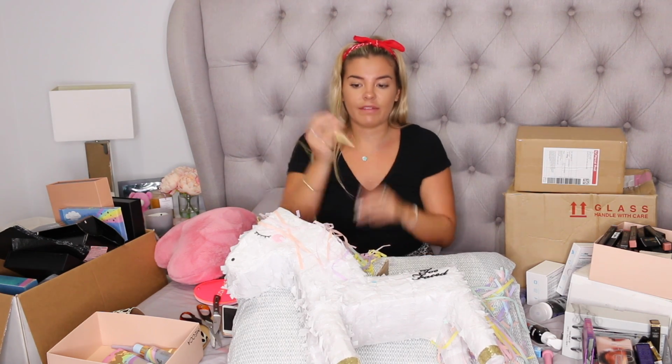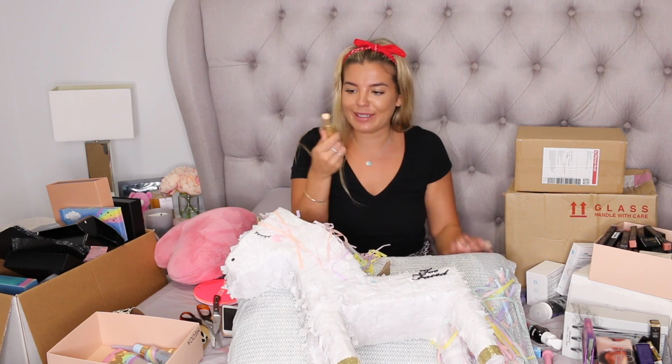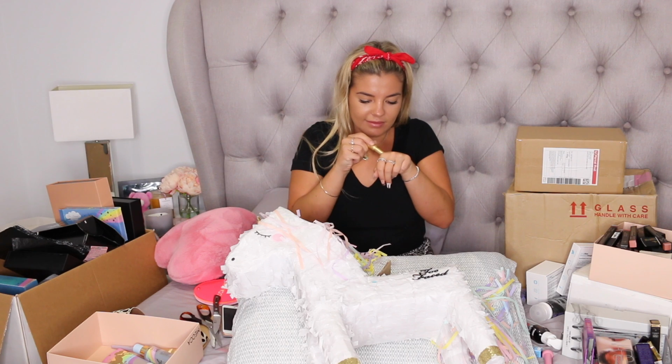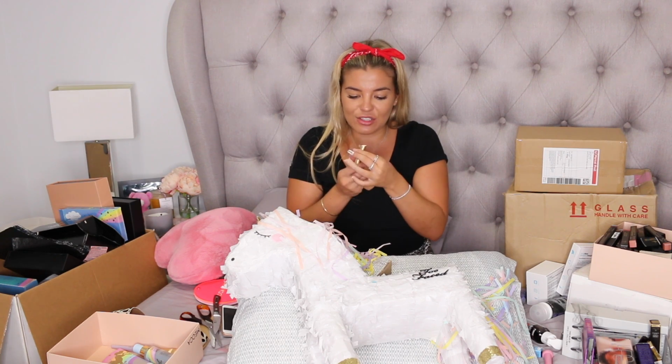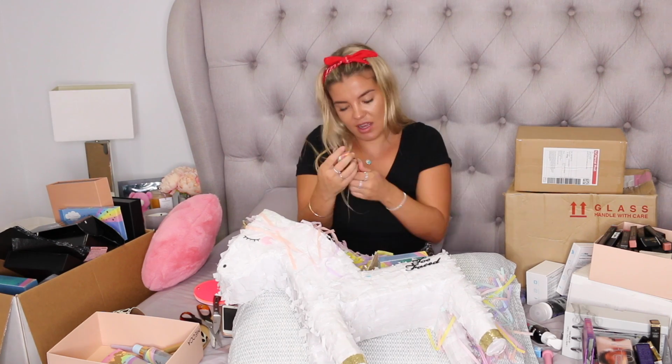Oh, I've never seen that before. Oh my god, what the hell? This is yellow lipstick. No way. Okay, so it literally just came out pink on my hand. That is so cool. And I'm just guessing that these are heaps of different highlighting sticks.